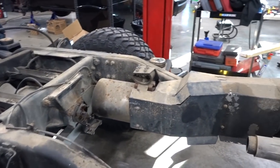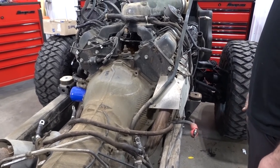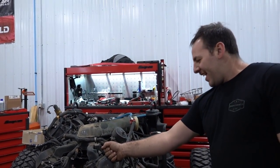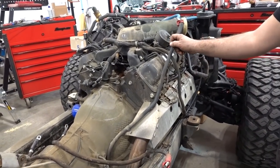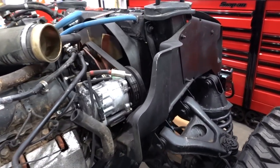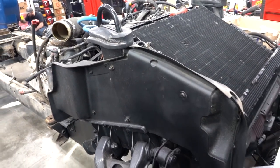Interesting. I don't think I've ever seen a Hummer with its body off. Me neither. Did it come off real easy? Not really, to be honest. If I'm being honest, no, not really. It wasn't bad. I mean, we probably have like 4-ish hours into taking it off. It's a lot harder than pulling a body off a Super Duty or something like we're used to.